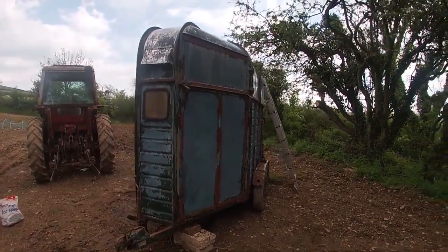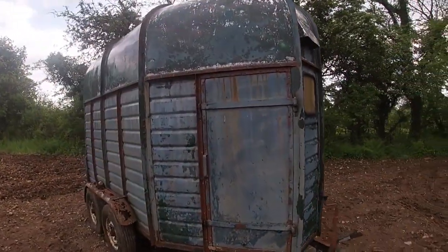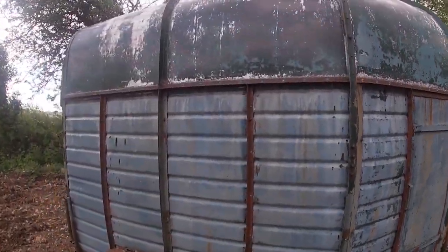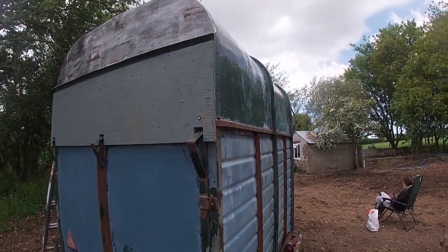So it's now been washed all the way round. I've done obviously the wire brushing as well. And now I am onto the sanding side of things. So I will show you how I'm getting on with that.